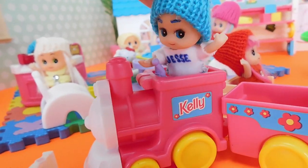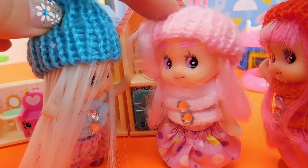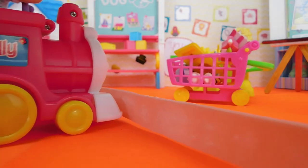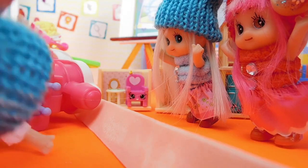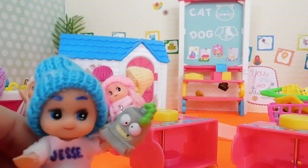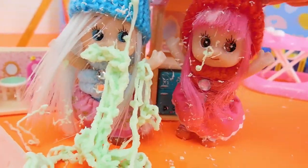Whee! Bad Jesse! Bad! Let's get him. Okay, okay. Okay, are we ready? Let's get him. Okay, let's go. He's coming. Choo-choo! Not funny. You smelly. I hate girls. Yucky. Gross.